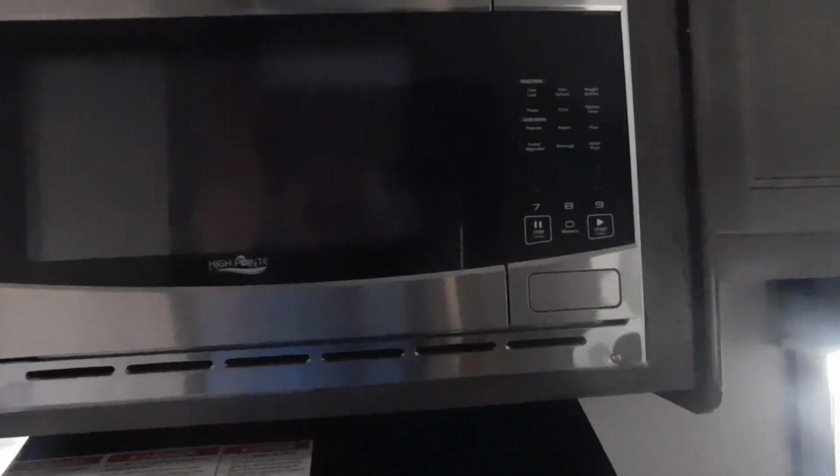With that lowered, it gives you more prep space. Self-explanatory microwave. All through the unit you do have this one-touch lighting, which is really convenient because you can shut off all your lights except for maybe one over the restroom at night.